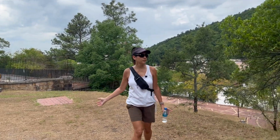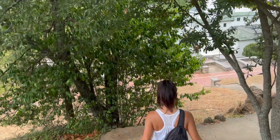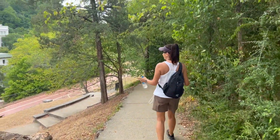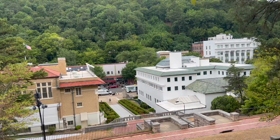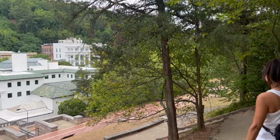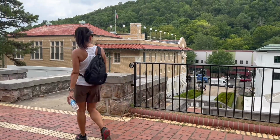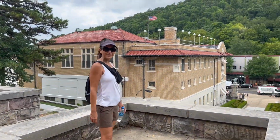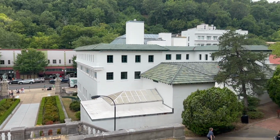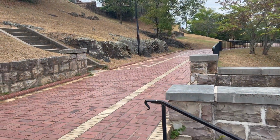Just beyond that old hospital, there are some stairs leading down to Bathhouse Row. So you emerge from a dense forested area, and check this out. You've got a view of the mountains in the background and a city right below. Let's go check it out. The street looks quite busy. There's lots of little shops, restaurants, museums, and of course the bathhouses. So lots of things to check out.